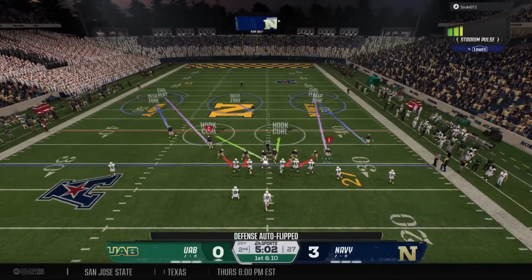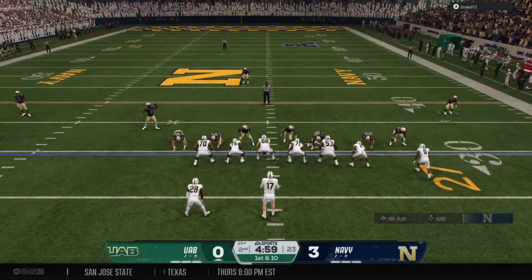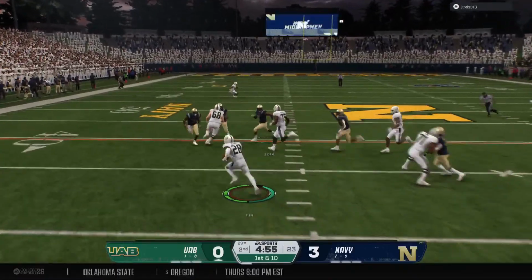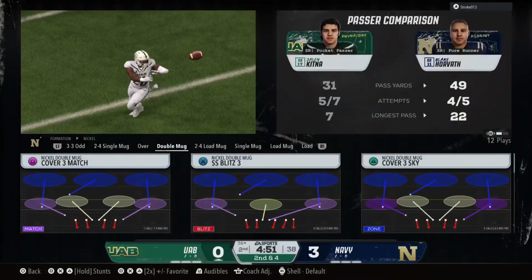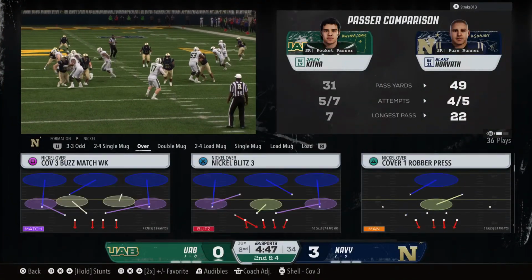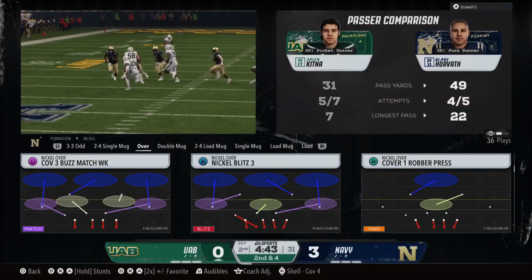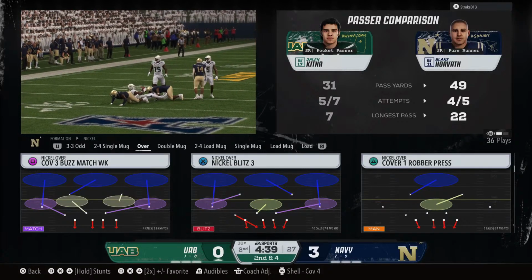Now on 1st and 10 from the 29. 325. To the air on 1st down. Using the back as a receiver on the screen. I tell you what, if you want to be overzealous and you want to be a blitzer all the time, I like running the screen right behind him. Did a great job throwing the screen. Almost broke this one for a long game, but it just keeps the defense a little bit more honest if you want to start bringing a lot of pressure.